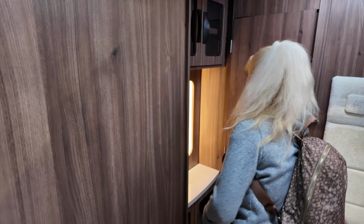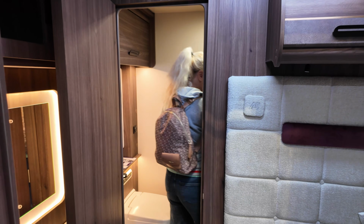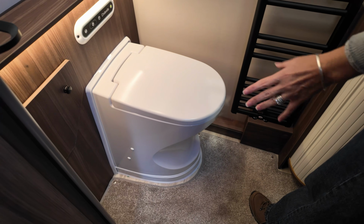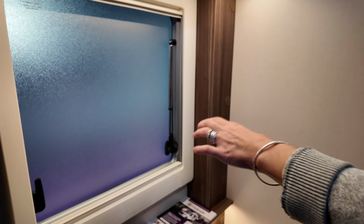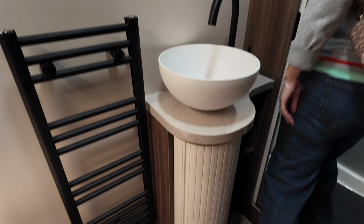And then back here we enter into our washroom. Now this one's fitted with the Cinderella toilet. This is an incinerator toilet basically. I won't go into that now, but that's what that is. You'll see the window frosted glazed glass, absolutely brilliant. I love frosted on there. Nice towel rail from the Alde system. I'll step into the shower.